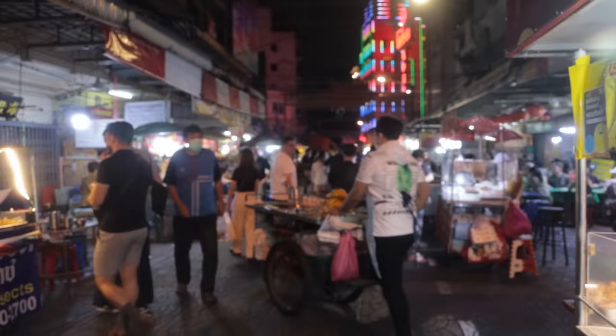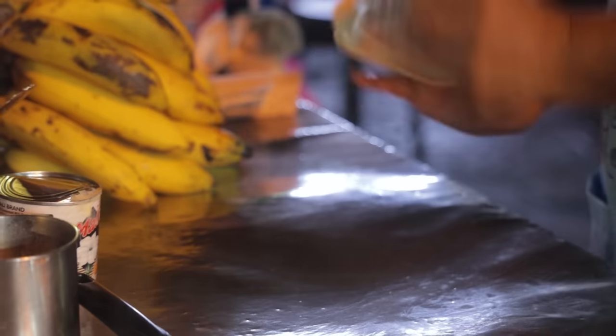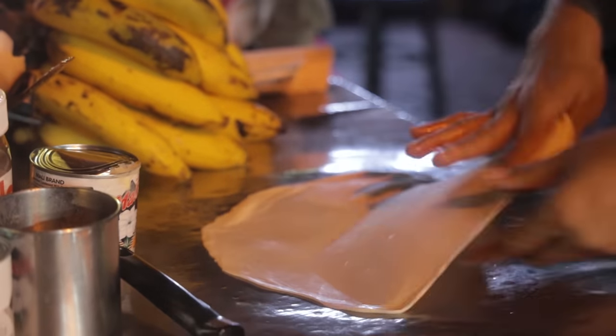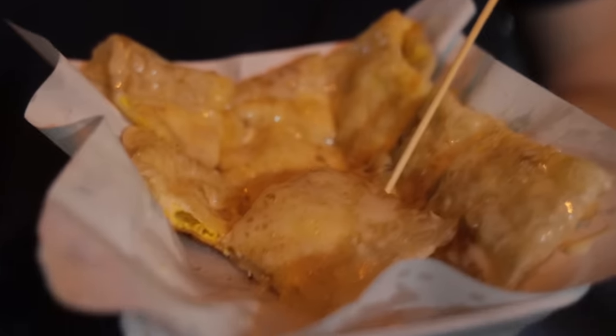Ooh, it looks like you got the last one too. Banana. He's going home. So these are rotis. They're just sort of fried bread, you know, but they stretch them out really thin and fry them up in oil on sort of like a wok thing. I love them in Malaysia, so gotta get them here as well.